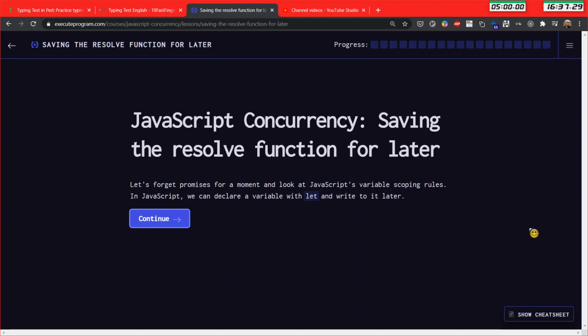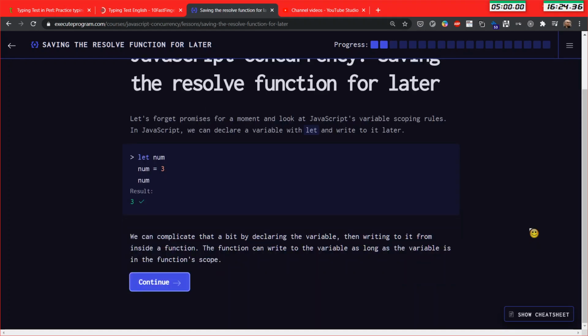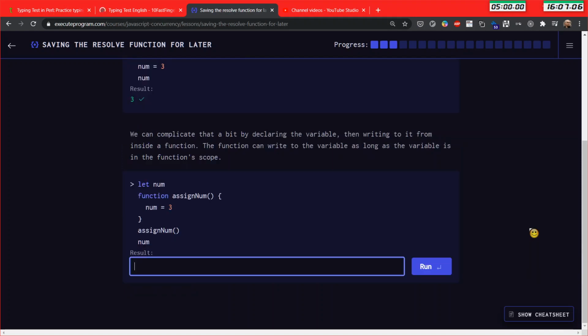Let's forget promises for a moment and look at the JavaScript variable scoping rules. We can declare a let and write to it later. Sure, so this will be 3. You can complicate it a bit by declaring the variable, then writing to it from inside a function. The function can write to the variable as long as the variable is in the function's scope. Yeah.